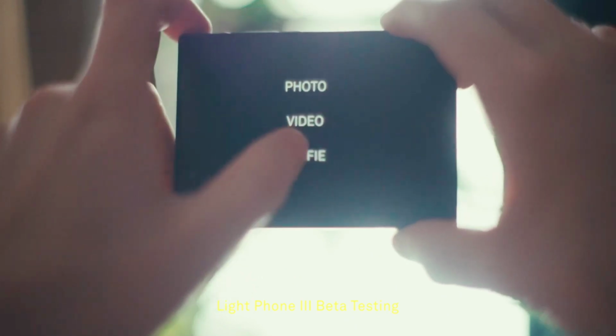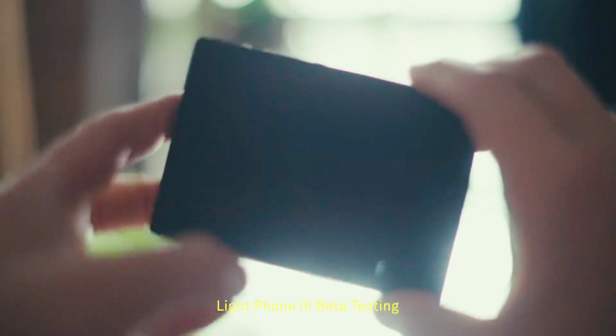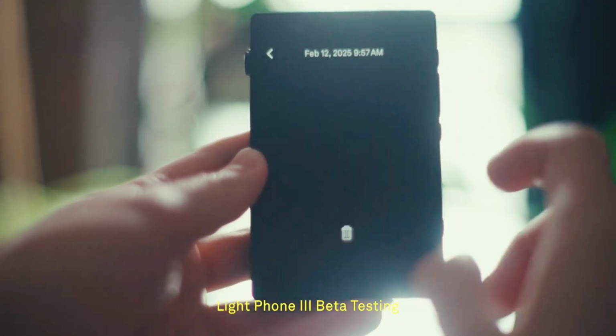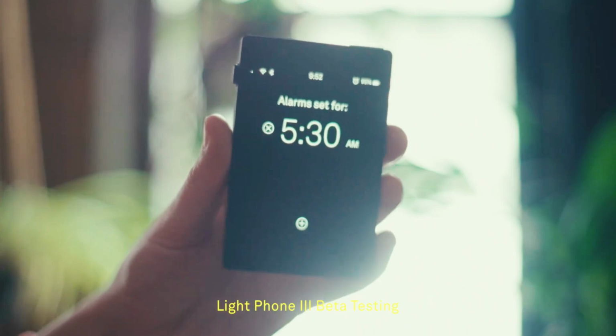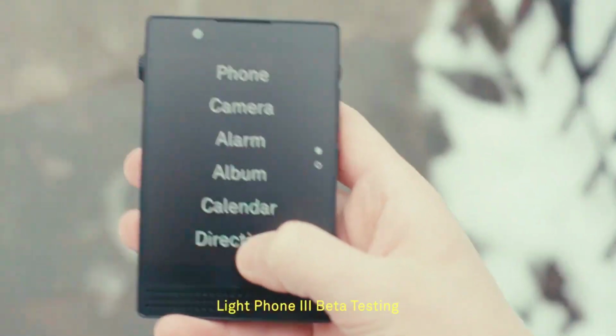Light has also made the Light Phone 3 more user-friendly to repair, with the battery, screen, and USB-C port all now being accessible and replaceable. We also have an IP54 rating and 5G connectivity. The device itself can be used either as a primary phone for those seeking a complete break from the digital noise or as a secondary device for intentional periods of disconnection.